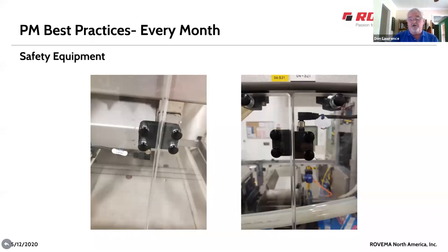I know it is in all of your plants. Most of your plants probably have your own safety guidelines for when to test and when to replace. So it's very important to keep the safety devices operational. We just can't stress that one enough.